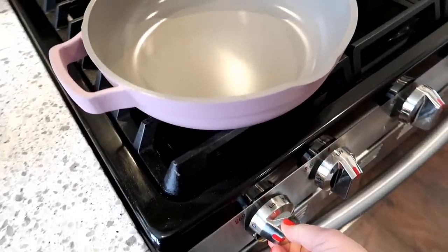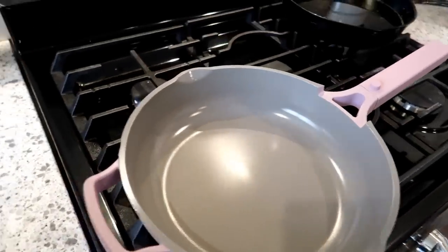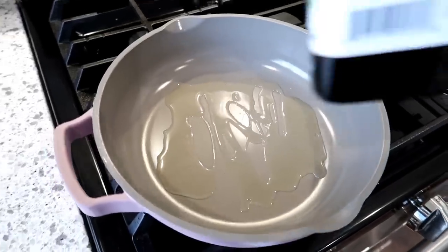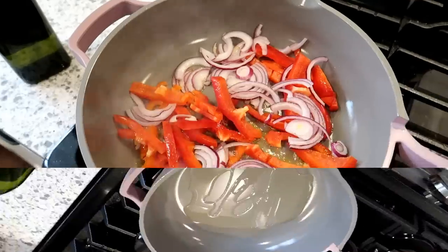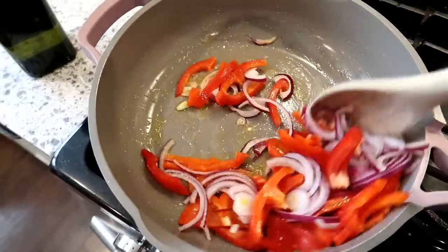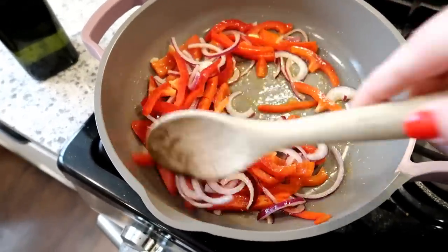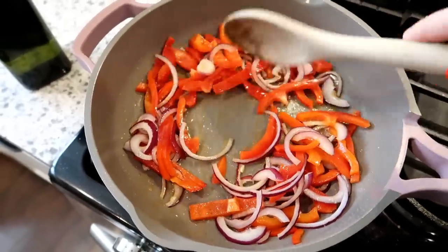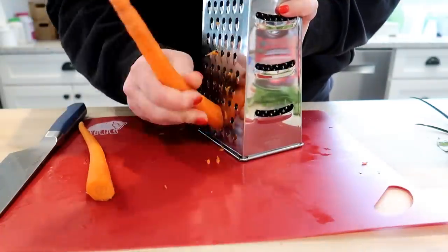And next, I heated up a nonstick skillet with some avocado oil, and I'm just going to saute the veggies before I add in the chicken and the noodles and the sauce. So I'm just sort of heating those through. I still want them to be a little bit crispy. I don't like super crispy veggies, but I don't want them mushy either.